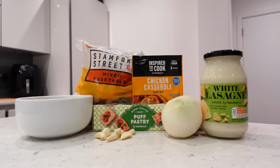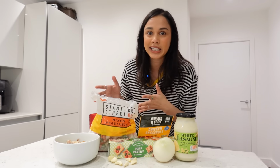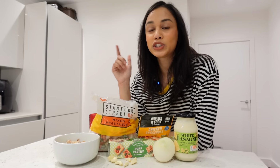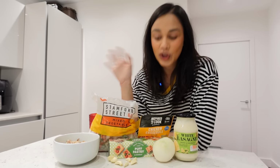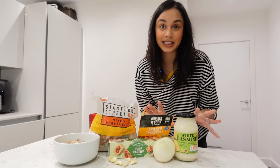Now I just have to figure out how to cook it. Okay, let's do this. I've never made chicken pie in my life. I don't even know how this is gonna go, but I was like, listen, I got myself some chicken, let's make pie. I actually Googled the ingredients and I could not get it within the £5 budget. So I have made some creative choices.